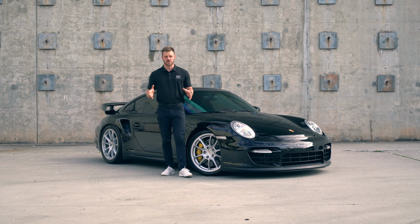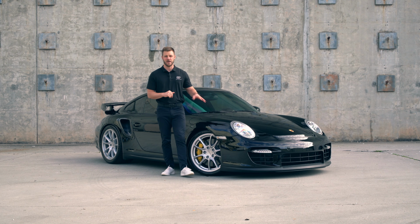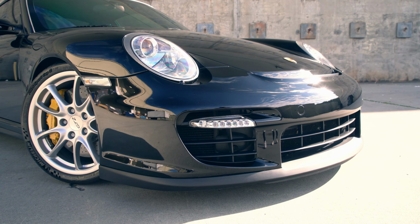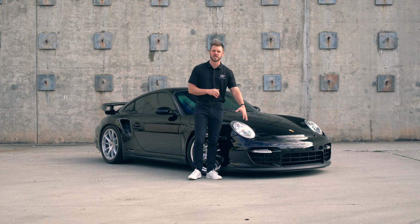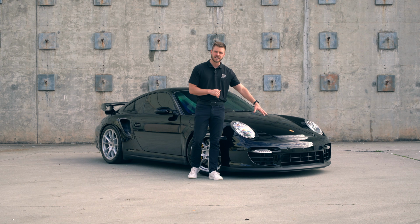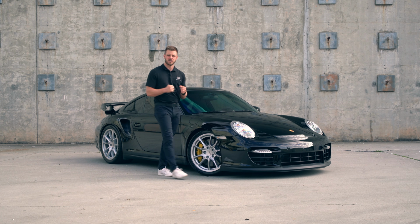So first, we're going to start with the design of this car. In my opinion, this is one of the most masculine looking 911s ever made. Starting up front, you've got a whole new bumper for this car, which is really cool because it's like a mixture between a turbo and a GT3 RS. You've got the vents up top from a GT3 RS. And then if you look at the turbo bumper of the time, they've got these little circular fog lights. They lose that in this car, and the front grills and intakes get much, much larger. So it just gives the front of the car an aggressive look.